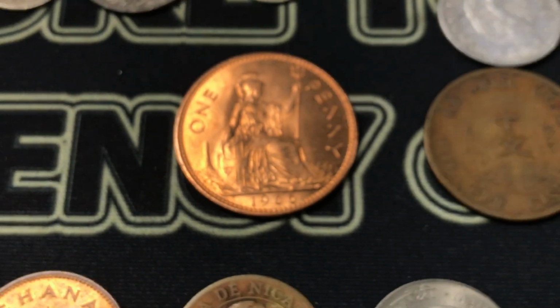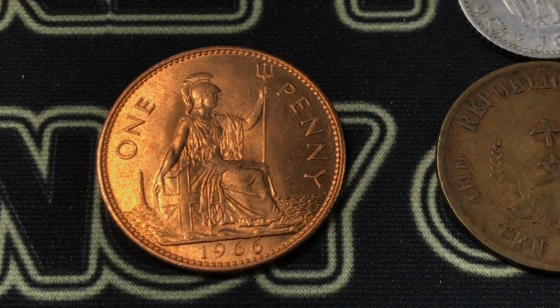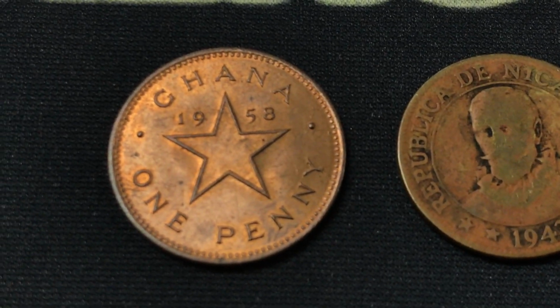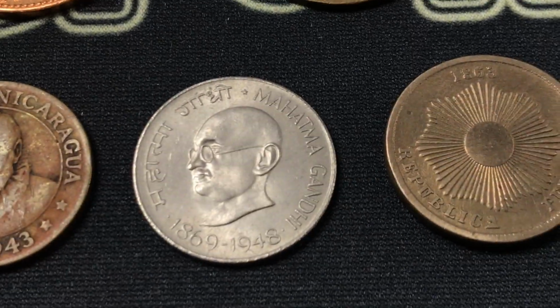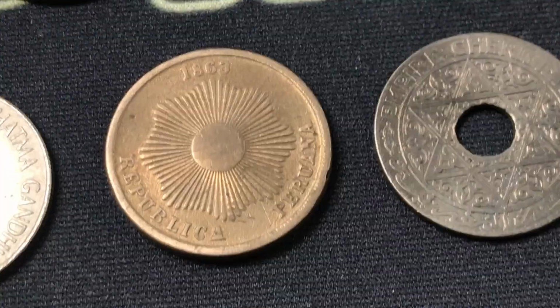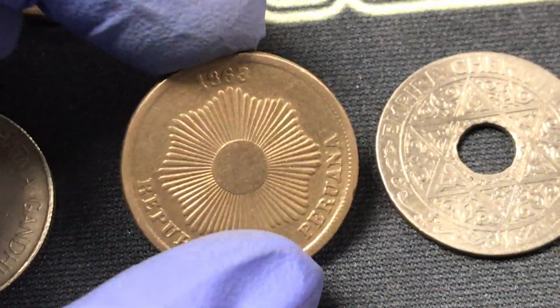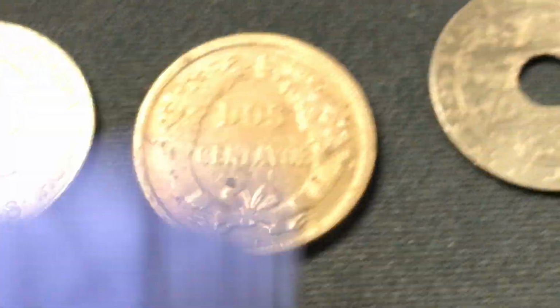In terms of some of the cooler coins that we found, though, we had a 1966 1 penny in great shape. Just thought it was really pretty looking. A nice Ghanaian 1958 1 penny, one from Nicaragua, something featuring Gandhi from India. Check out the condition of this Peruvian coin, 1863, and it's still got luster on it, 2 centavos. It looks a lot better in person, I have to say.